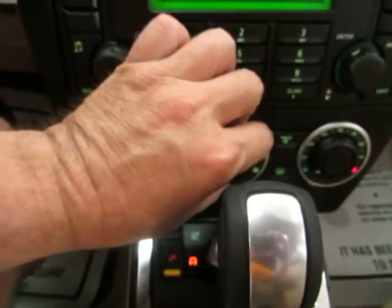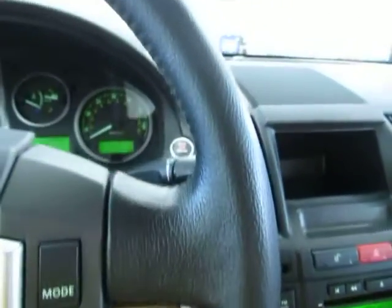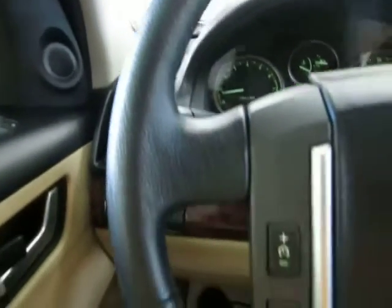Let's lower the AC, it's nice and cold. All right, on the left hand side is your cruise control, your horn. You press on these metal tabs here. It is a leather wrap steering wheel, and I go around it nice and slow so you can see that it's in perfect shape without any cuts, tears, burn holes, no stitching coming apart, nothing like that, in really nice condition. All right, the emblems are also in very clean condition.